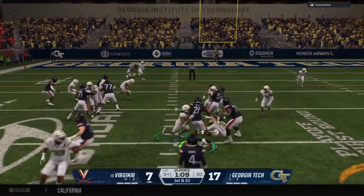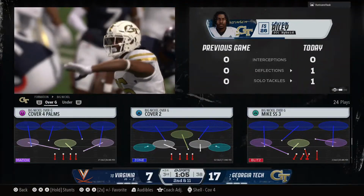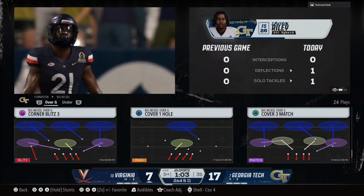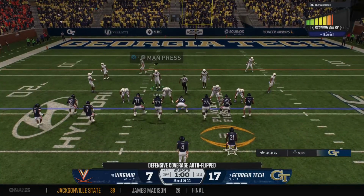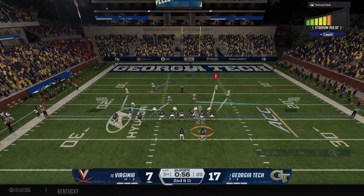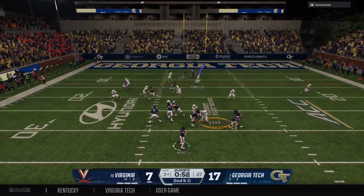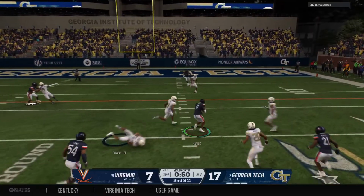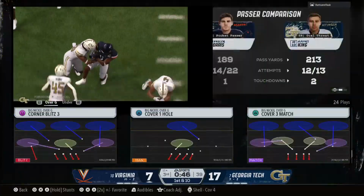They'll run it out of the shotgun. They'll stop him behind the line for a loss of 1. How about the timing here by the defense to shoot that gap? As an offensive lineman, you have to anticipate that, close that gap off. Otherwise, it could be a long day. They look to throw it here on second down. Caught over the middle. It's Harris. They bring him down, but that play moves him into scoring position.